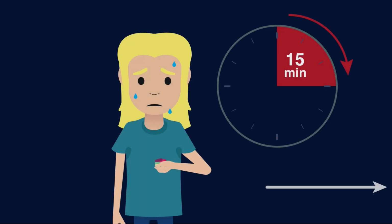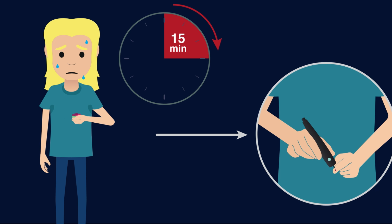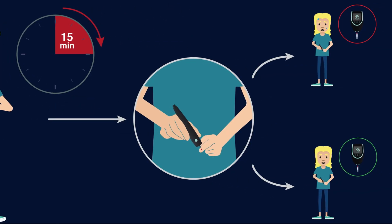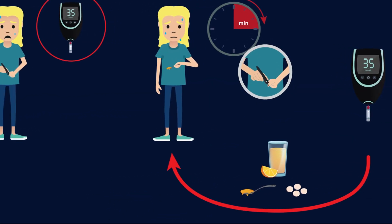After eating 15 grams of fast-acting carbohydrates, wait 15 minutes and check your blood sugar again. If your blood sugar level is still below 4 millimoles per liter, repeat the rule of 15 until your blood sugar is above 4 millimoles per liter. Do not eat anything else when you are treating your low blood sugar until it is above 4 millimoles per liter. Other foods may slow down the absorption of the fast-acting carbohydrate and worsen your hypoglycemia.